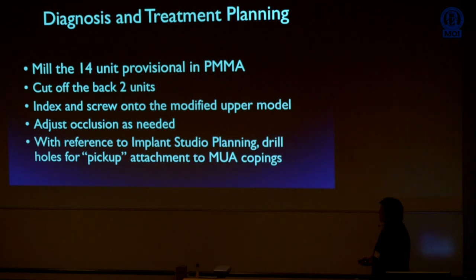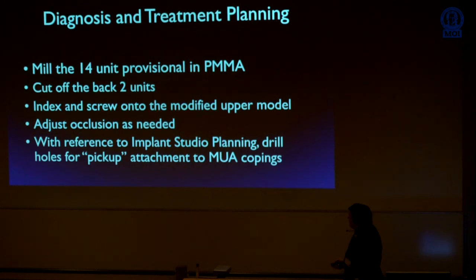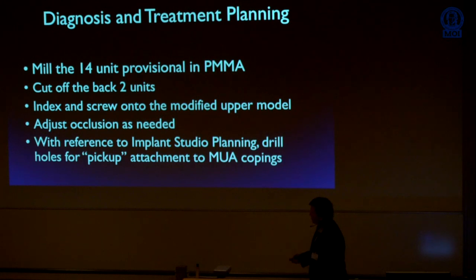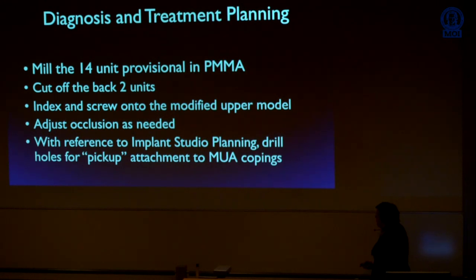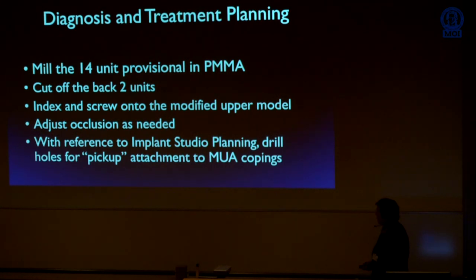We mill that 14-unit provisional in PMMA, then we cut off the back 2 units. We index and screw that onto the modified upper from the beginning, where we cut all those teeth off. So that restoration gets screwed onto the mounted model, and it allows us to do some occlusal adjustment so that we can go into the surgical situation having a restoration that's going to have a better chance of being quite close to where we want it to be. We also mill the holes into that provisional to allow pickup of the temp cylinders onto the multi-unit abutments.